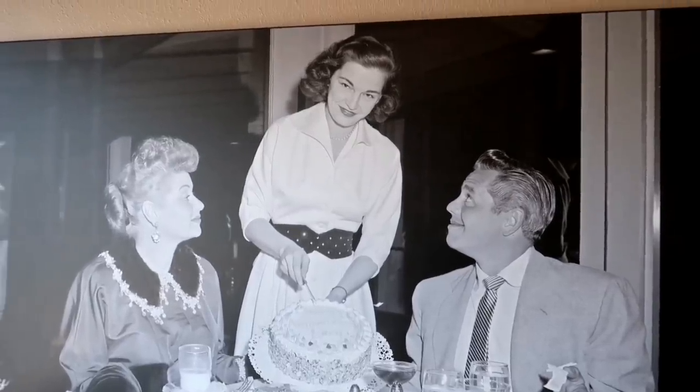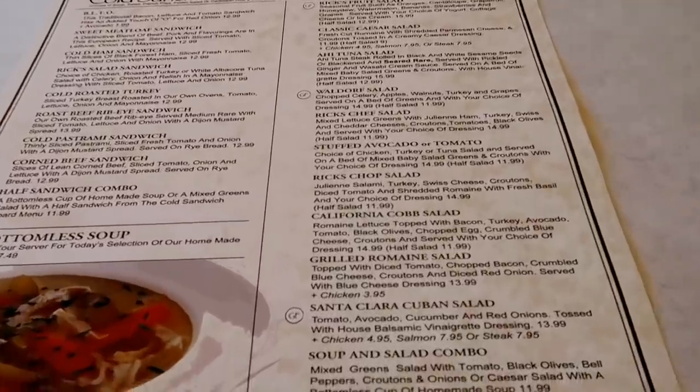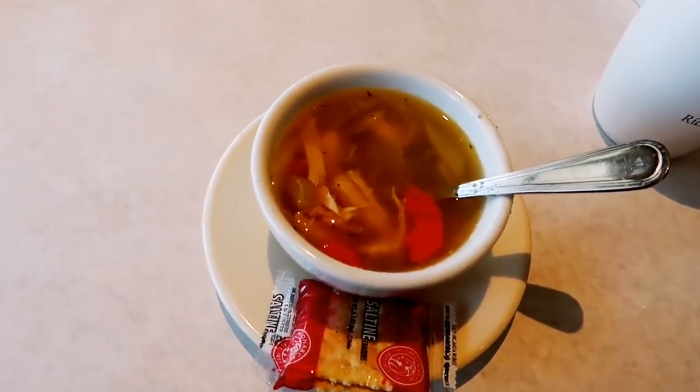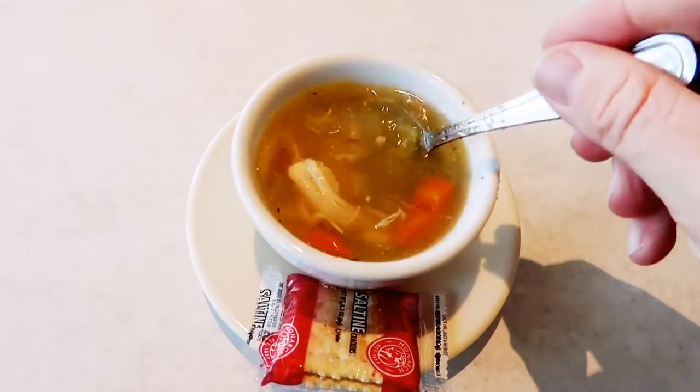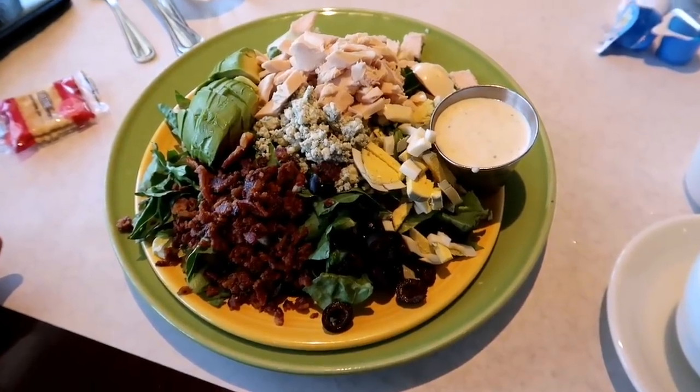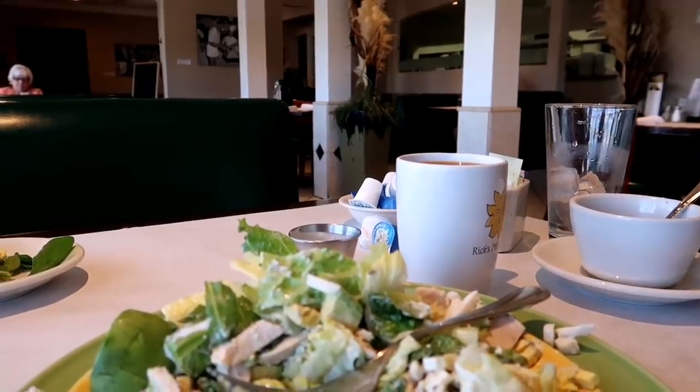Lucy and Desi. I think I'm just gonna go for the comp salad. So I got the half salad and soup. I got the chicken vegetable, no noodles, just chicken vegetable. And a Cobb salad. It's pretty big for a half a Cobb salad. Food's pretty good, as usual.